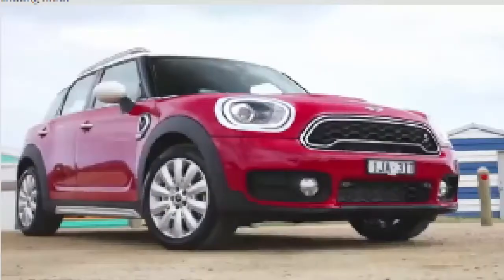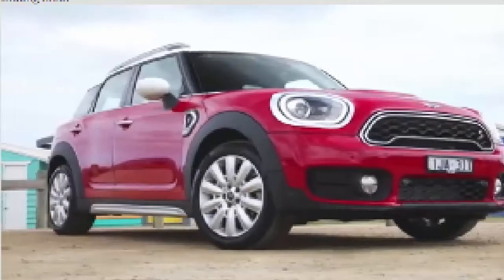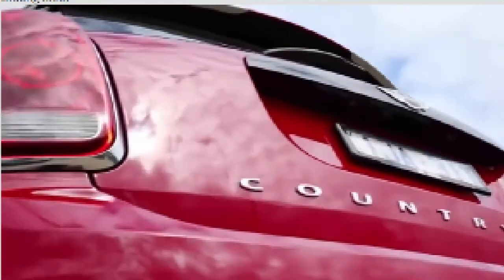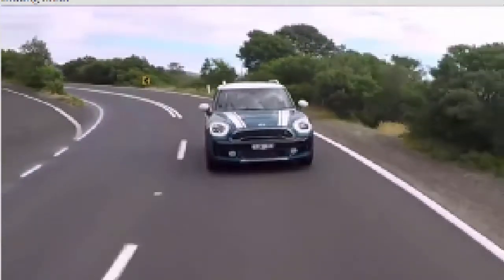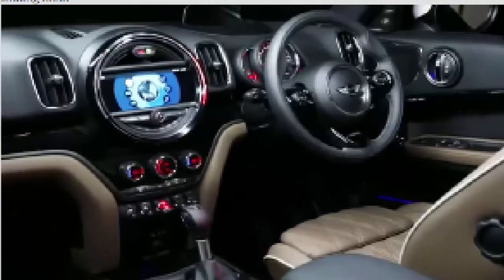The fifth factor is that prices have gone up. The base model Mini in automatic form, like for like, has increased by around $3,400 compared to last year. If you go for a top-end model, you're looking at more like $5,000. Now, that's not a lot of extra money considering all the extra equipment you get, but it is something to keep in mind.